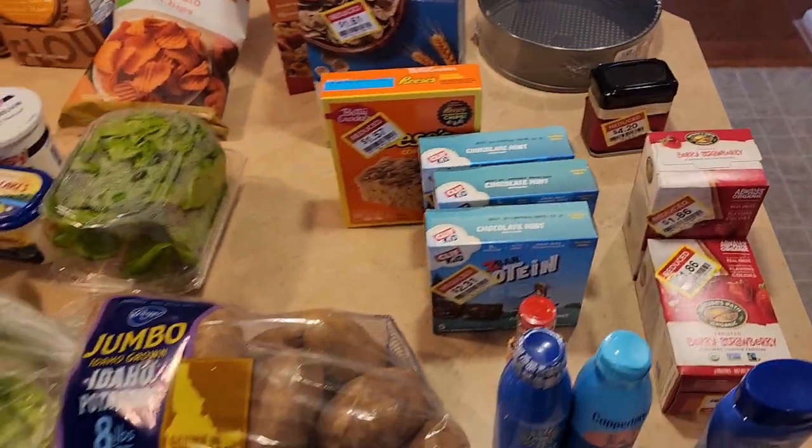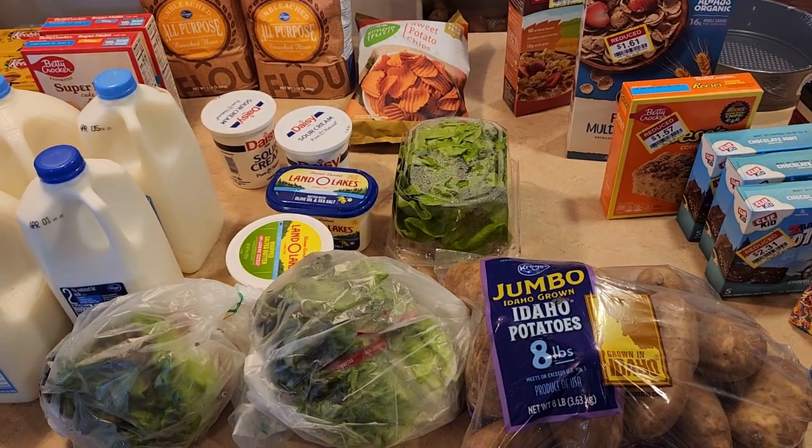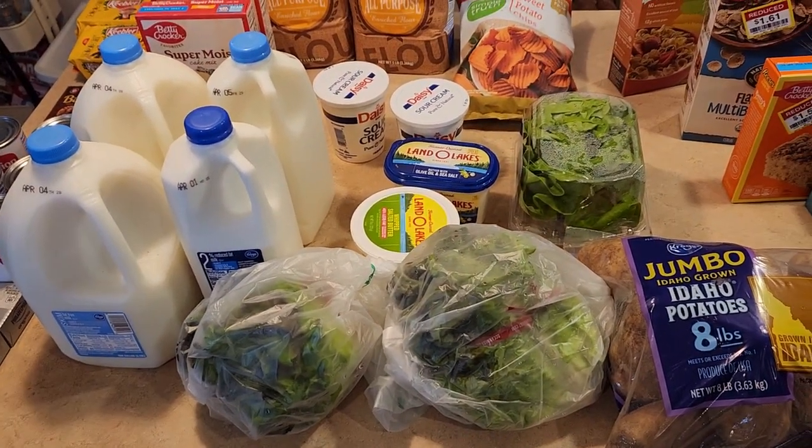But all in all, my whole groceries here from Kroger cost me $114. Well, I'm now going to show you a shopping haul from Meijer.